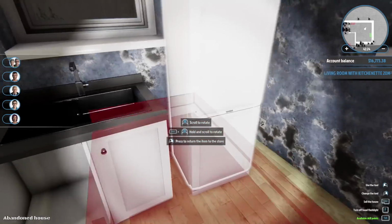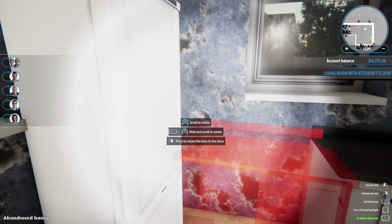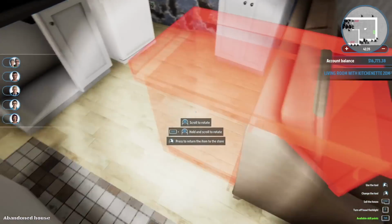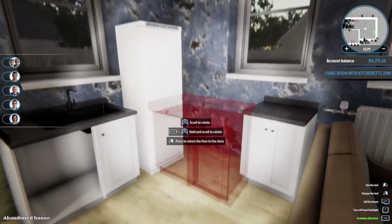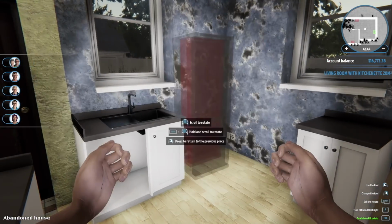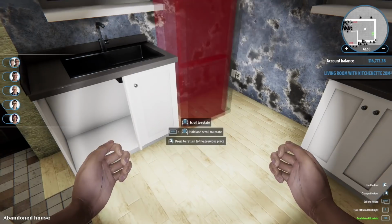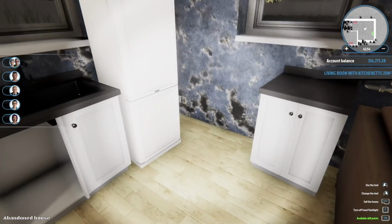Darn it. That hurts. But I feel like that'll be so nice looking if I could just box it off and put the refrigerator. All right, let's do this. Let me try to move the refrigerator. The thing is, I don't want this refrigerator covering up this window. I feel like that is so stupid to have it covering up the window here. Like in real life, you wouldn't want stuff covering up your window.